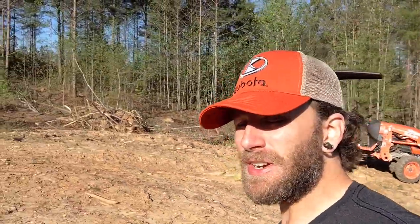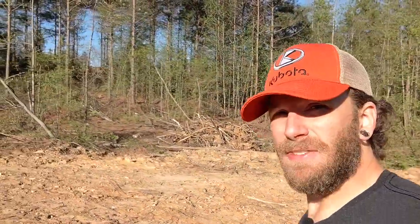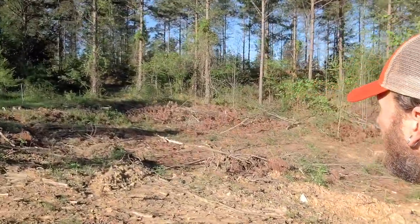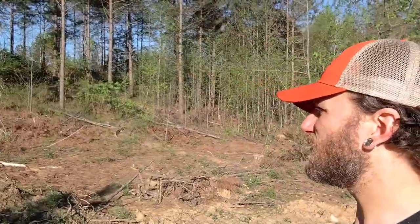We have enough fencing for the chickens to have about 2/3 of an acre of space. And this area over here is definitely wide open. There's definitely some branches and debris and everything over there that'll have to get cleaned up before we do that. But the chickens aren't really going to be so worried about the landscaping. If there are tree stumps or anything else, they'll be perfectly fine with that.